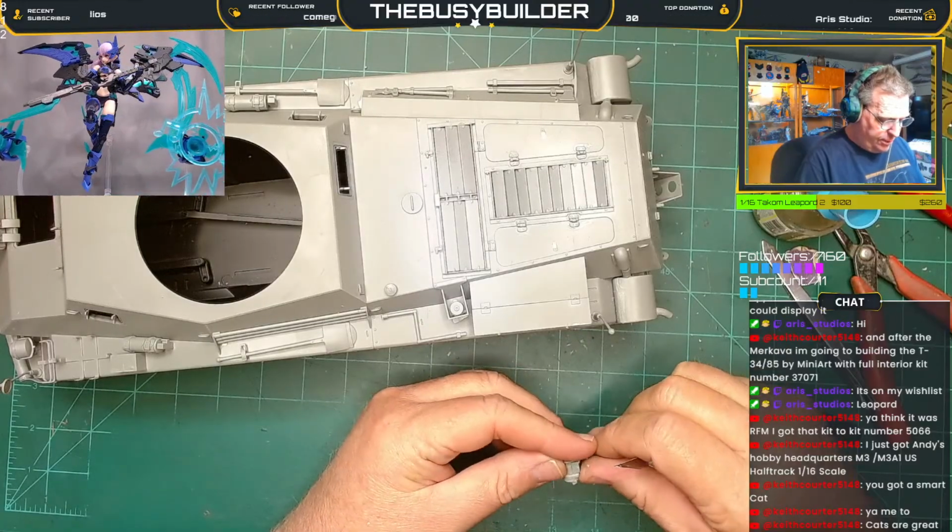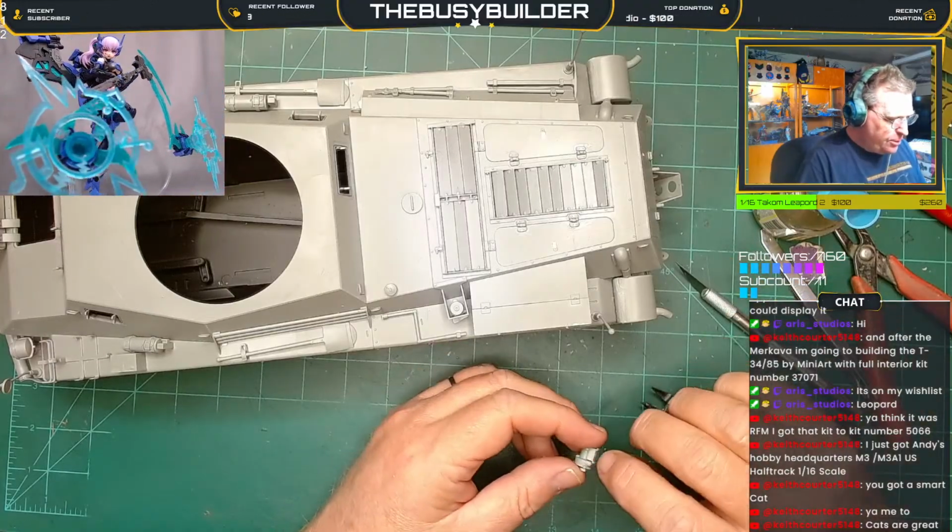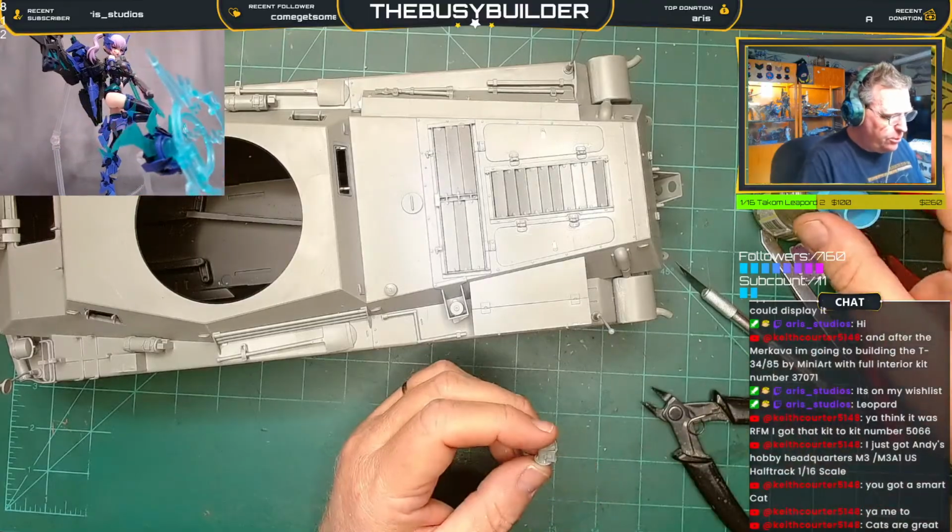Overall, it's a good model. It fits well, it fits right. It just feels like it was pushed out the door a little too quick.